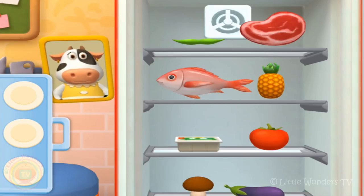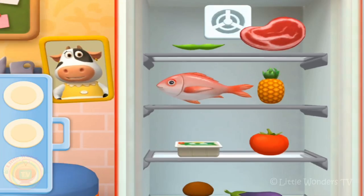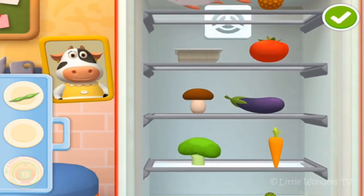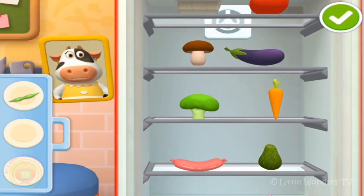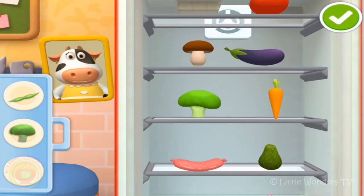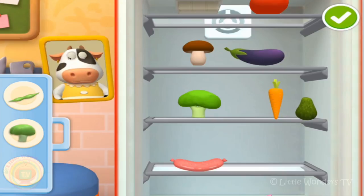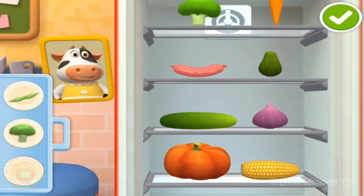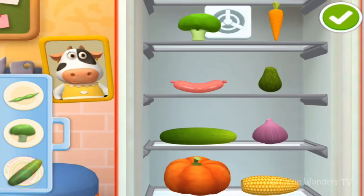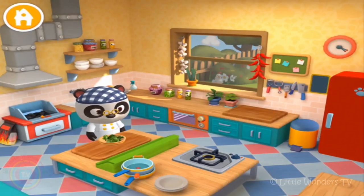Now, what do lettuces have in them? This? She likes it. Some broccoli? She loves it. Whoa, she's a big fan of avocados. Cucumber? She likes it too. Okay, let's chop them up.